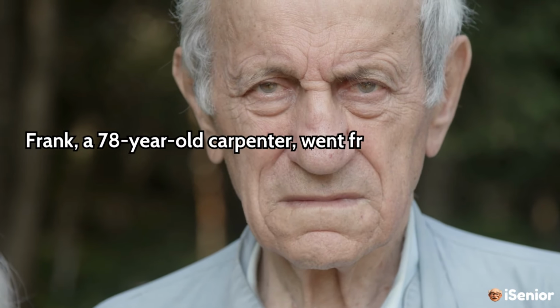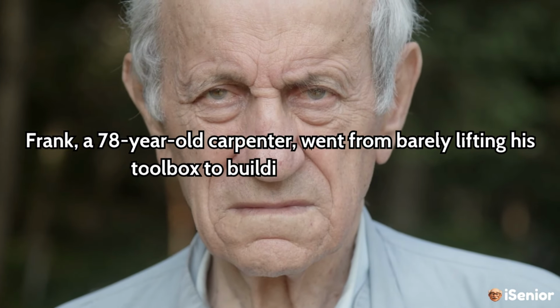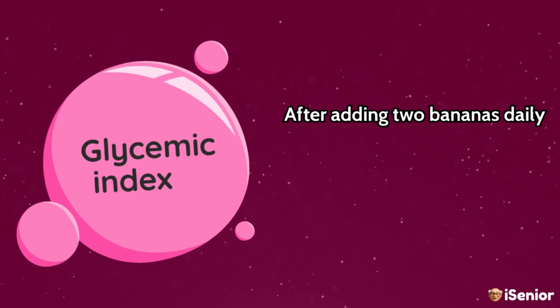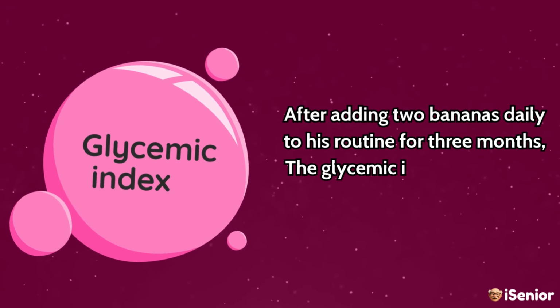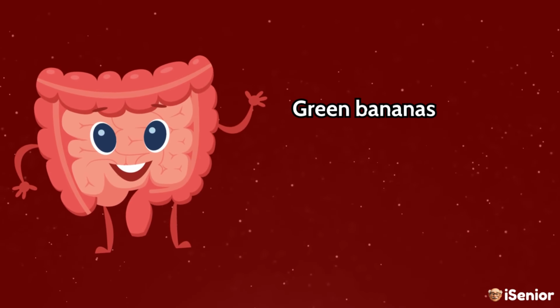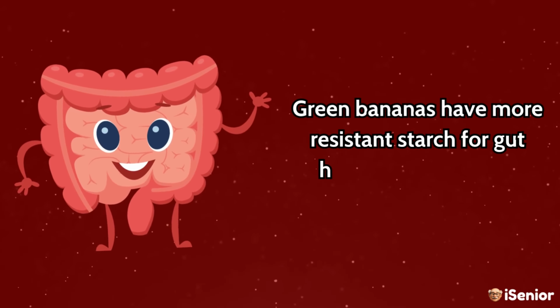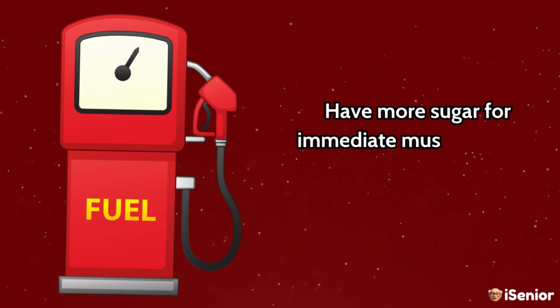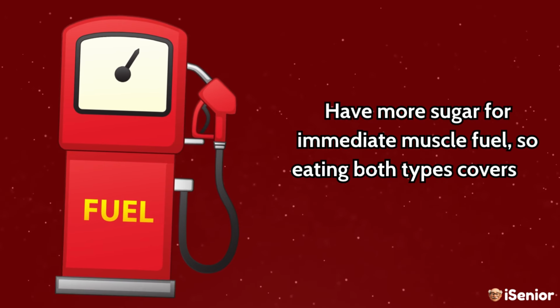Frank, a 78-year-old carpenter, went from barely lifting his toolbox to building furniture again after adding 2 bananas daily to his routine for 3 months. The glycemic index of bananas changes with ripeness. Green bananas have more resistant starch for gut health, while spotted bananas have more sugar for immediate muscle fuel. So eating both types covers all bases.